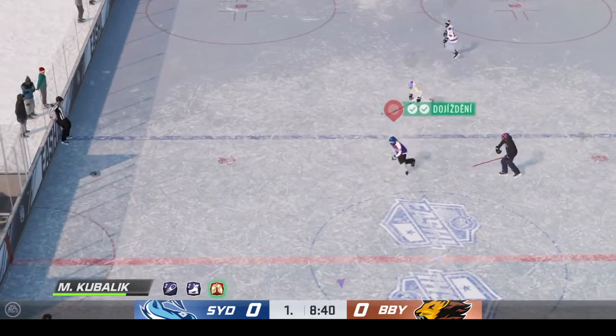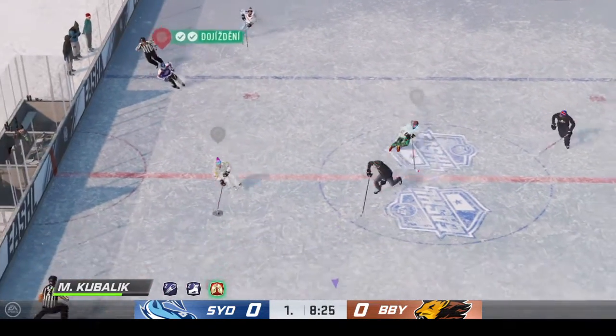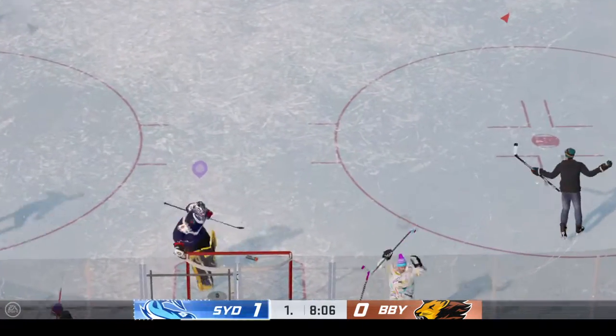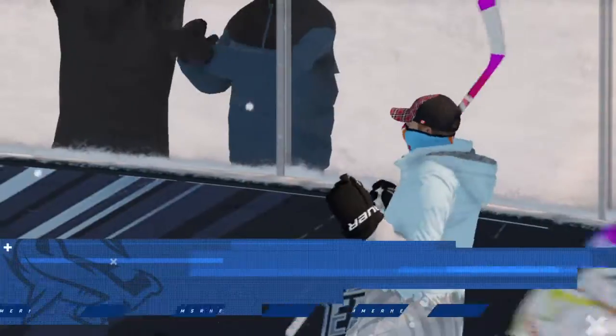Intercepts the pass at center. The Hammerheads take possession here in the open ice. All alone! Scores! Wow, what a goal! Nice hands.